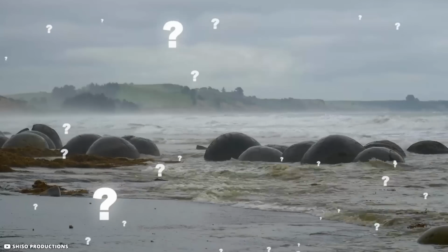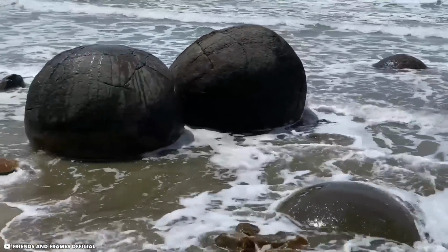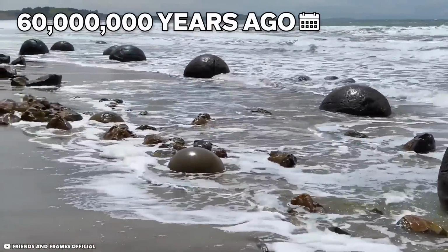But from whence did they come? Are they expanding within the cliff? Actually, the opposite is true. It's believed by some that it took them 4 million years to reach their current enormous size after they formed in the ocean over 60 million years ago.